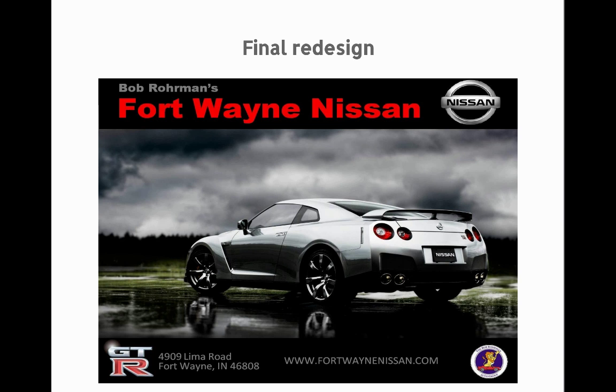Successful document. It's still got a lot going on, but they've tried to preserve the little logo of the original Bob Rohrman's car. I think they probably could have left that out. But overall, it's much, much better. This is sort of an A-. There's some things. The GTR at the left-hand corner, the clip art at the right-hand corner, the Nissan. There is still a lot going on. They could limit it down, but they've got the name of the place, the contact information, phone number still missing, but it's much, much, much clearer. So this is a good redesign, and that could be something to aspire to.